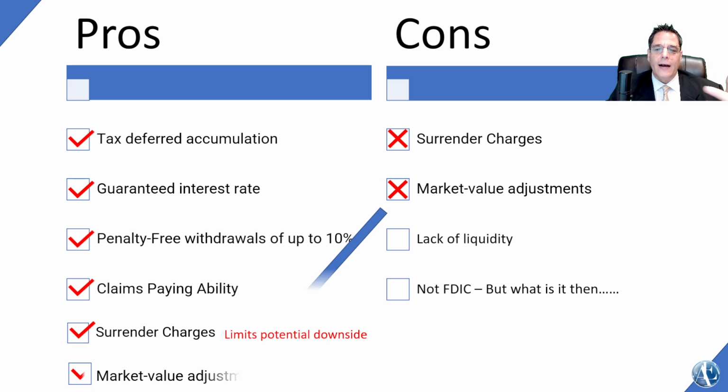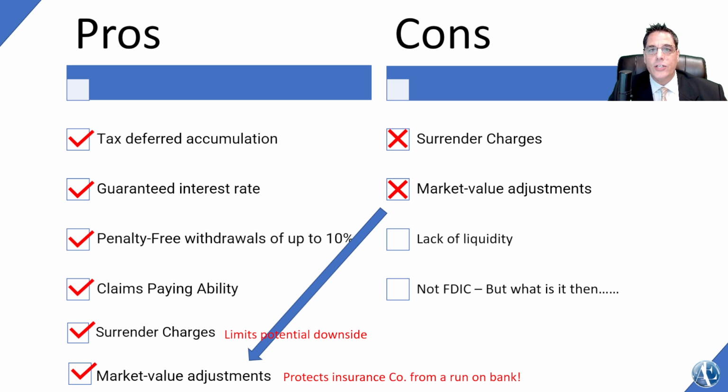I disagree. I find the market value adjustment is a pro. Why? Because it protects the insurance company, where your money and all your clients' money is, from a run on the bank. So if interest rates do go to 12% at the bank, not everyone's going to run away and make the insurance company have a solvency issue, right? It protects the insurance company from a run on the bank, the market value adjustment.